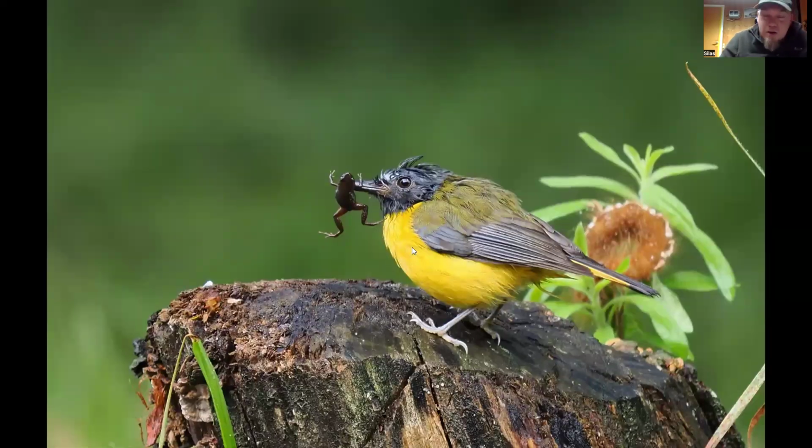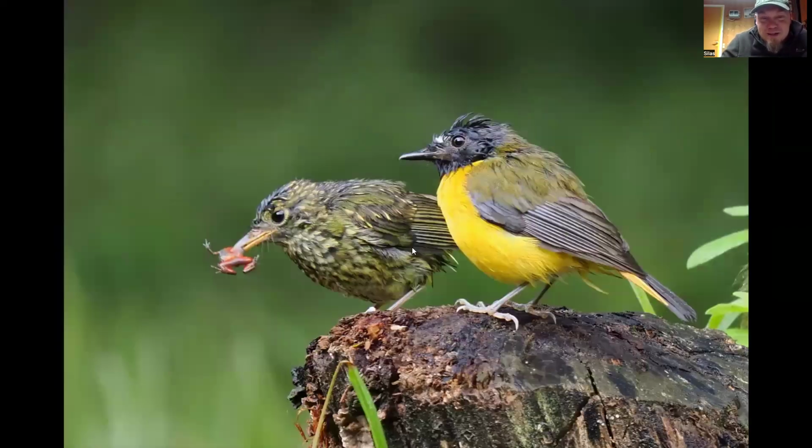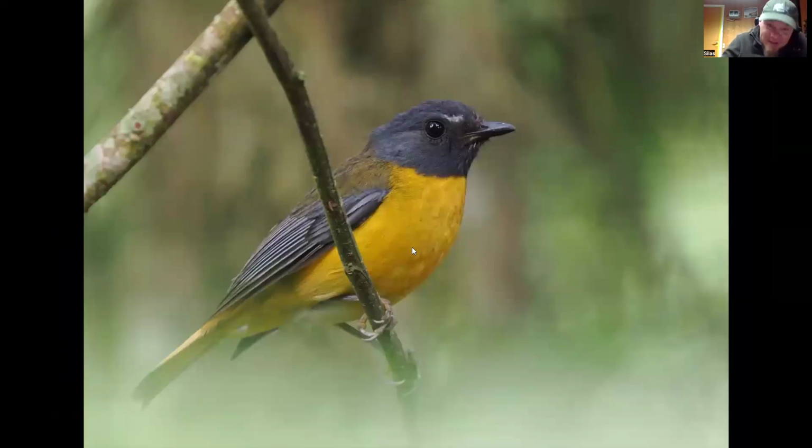A few more common forest species is like this white-starred robin eating a frog after some torrential rains, and then feeding the frog to its offspring. And it was quite a nice series. And this is what it looks like when it's dry. Quite a beautiful bird as well.